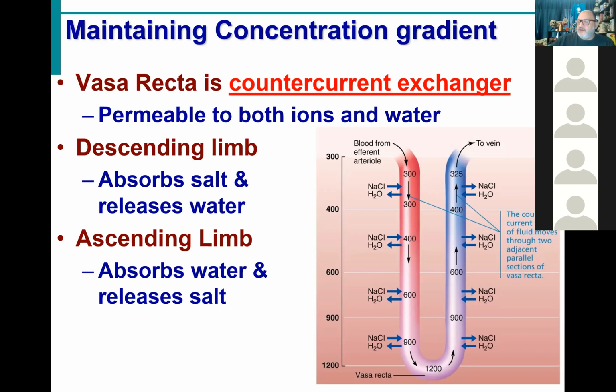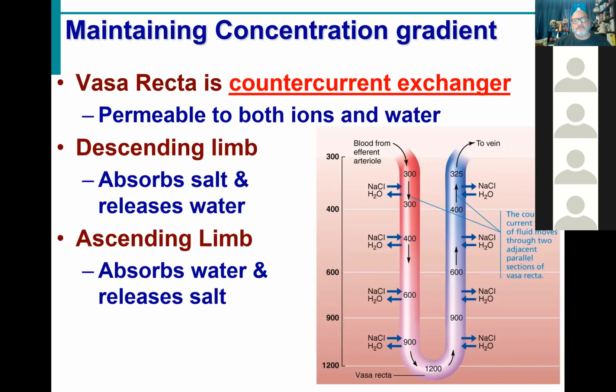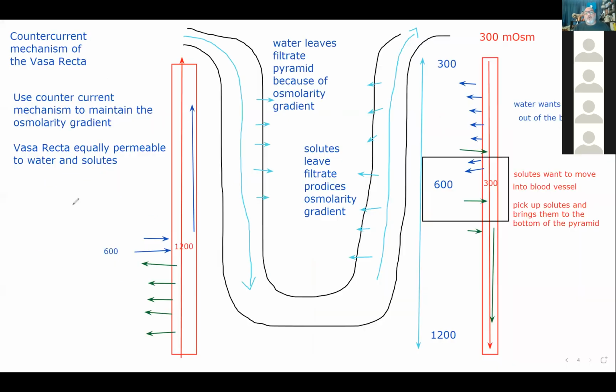All right, you guys got all quiet on me here, but questions on this? So how is the gradient set for the different type of nephron? Great question. One without a vasa recta. The name's escaping me. The cortical nephrons. Thank you. You are correct.